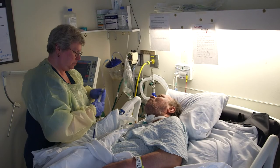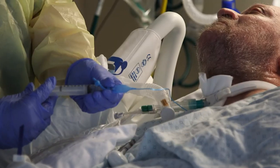Hello, my name is Dr. William Greenough, and my research group is working to make ventilators even more user-friendly so that caregivers can safely and easily operate them at home. Our goal is to get ventilated patients home from hospitals and long-term care facilities to improve their quality of life and that of their family members.